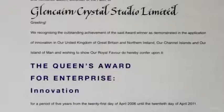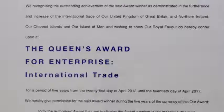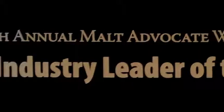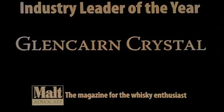The Glencairn glass has been a success across the world and has won numerous awards, including the National Business Marketing Strategy Award, the Queen's Award for Innovation in 2006, the Queen's Award for International Trade in 2012, and another award we were proud to receive was Industry Leader of the Year from the well-known and respected United States magazine Malt Advocate.